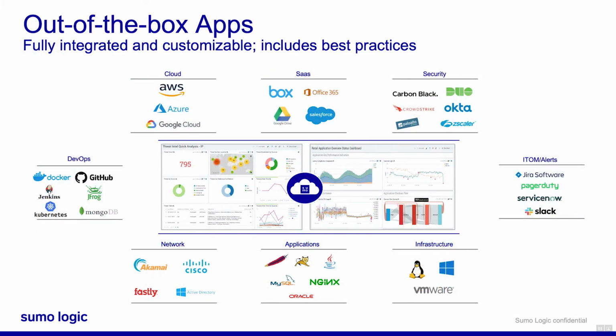Sumo Logic provides close to 200 out-of-the-box integrations to cloud and application stacks, DevOps tools, SaaS applications, and security products. Two examples of which I'm going to dive into today are, of course, MongoDB, Server, and Atlas. Now, these integrations are made available as apps in the Sumo Logic app catalog. These apps are collections of out-of-the-box dashboards and queries. And these apps enable you to send data from your product or tool to Sumo Logic and visualize and search this data to give you instant insight about what's going on with that product or tool.